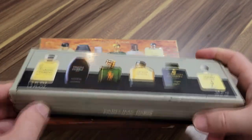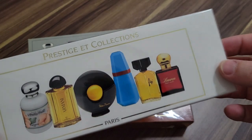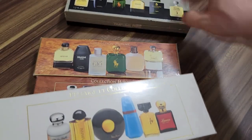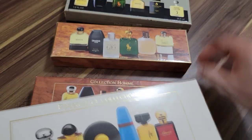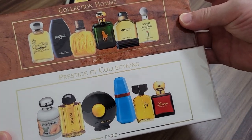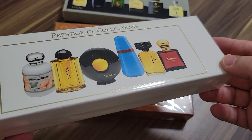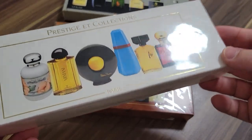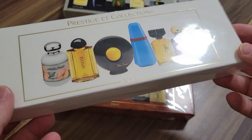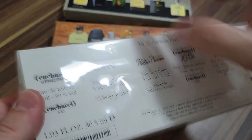All right, let's look at some other ones that I have. Here's another one, Prestige et Collections. It looks like it's from the same brand as this one because it has that gold box around it, and the typeface, the font is the same. But this is the ladies' version. So if you look at these fragrances, take a look at that. Do you know these? Are you familiar with these guys? This one is sealed. It's never been opened. Let's take a look at this.